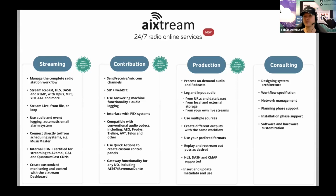Alternatively, we can even manage it entirely for you. So you simply tell us where we get the audio, what we're supposed to do with it, and then all of the monitoring, the management, the troubleshooting is handled by us, of course, at a higher subscription cost, unsurprisingly. And in most cases, it will be based on a monthly or perhaps yearly subscription cost, based on the number of channels and features that you want us to support.